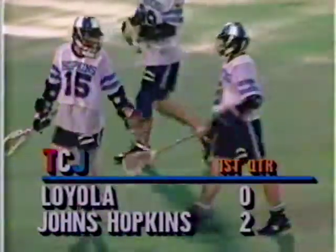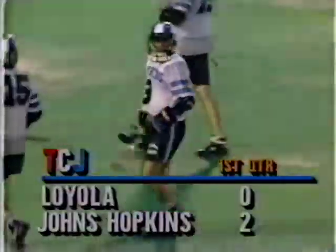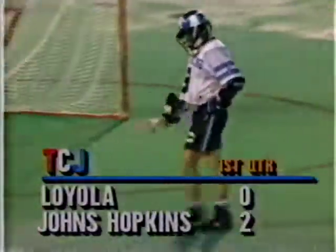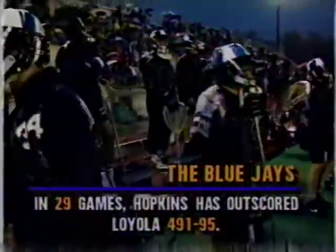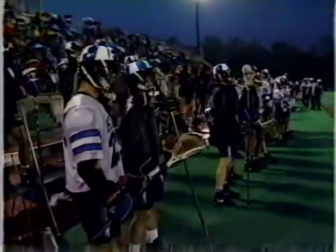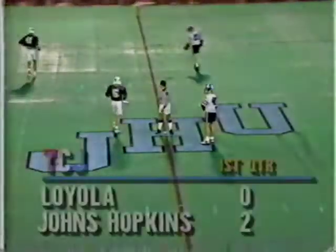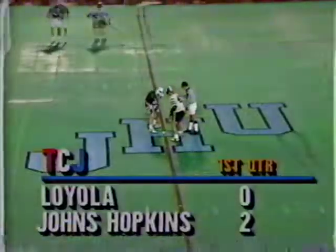And fans with the scorer, Johns Hopkins 2, Loyola Greyhounds nothing, with the rain coming down here at Homewood under the lights. We'll be coming back at you. Weather, this is the largest crowd of the season at Homewood Field. Umbrellas very much in vogue. First time these two teams have met since 1963, and the Blue Jays have been victorious 29 consecutive times.